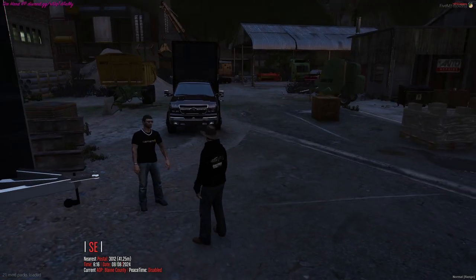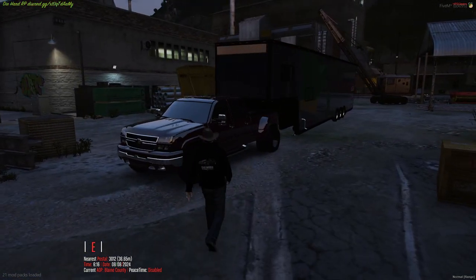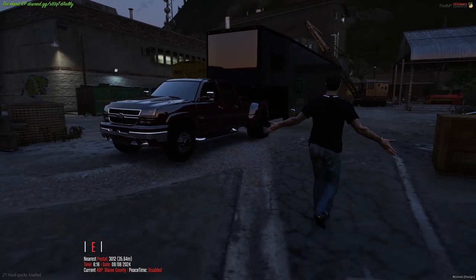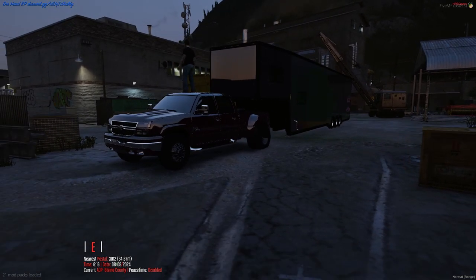And right here we have our 2006 LBZ Cat Eye hooked up to the gooseneck, because it actually hauls pretty good, and it looks pretty good with it behind. What do you think? Does it look good behind it? I look better on top of it.